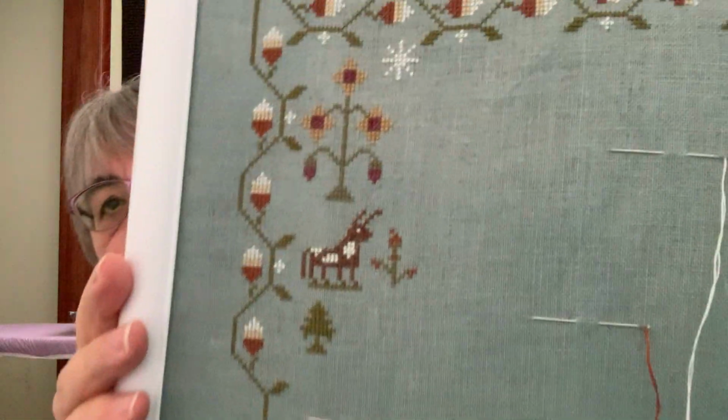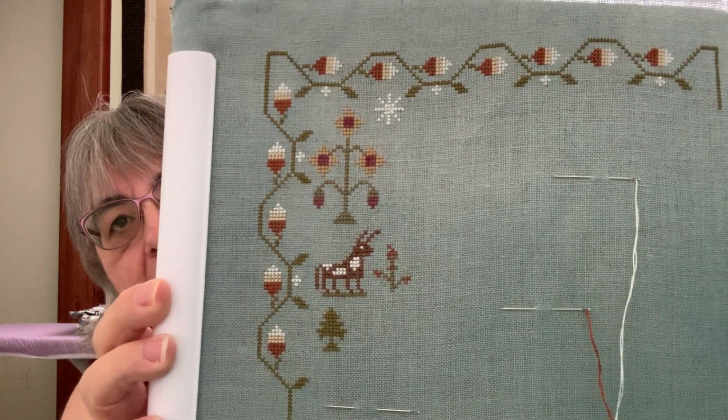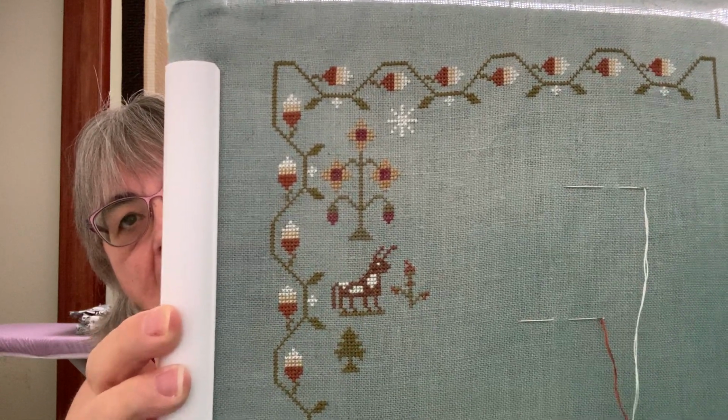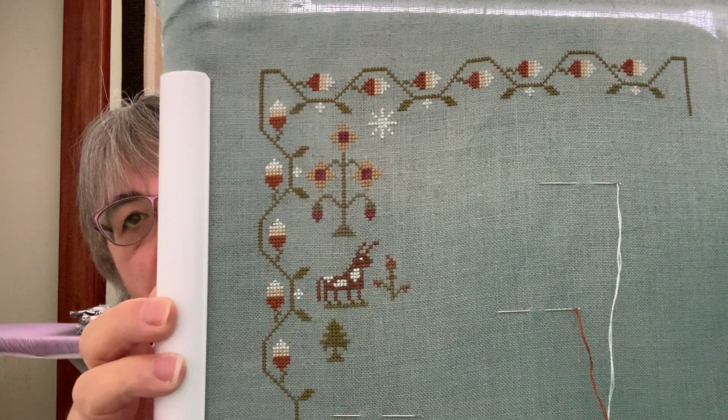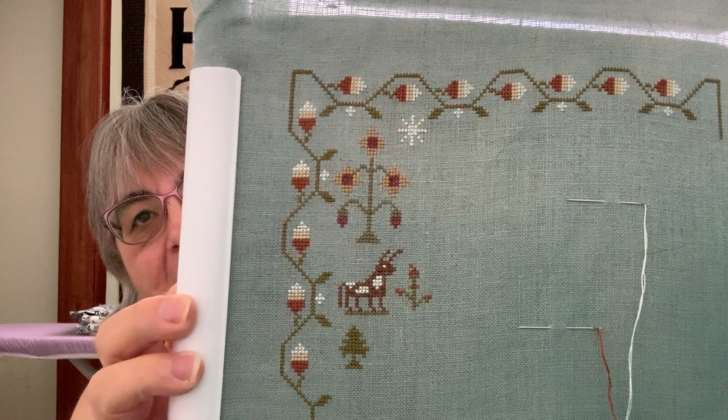Not that big either. It's about an 8 by 10, maybe a little bit smaller because I'm doing it on a 36 count. But I should have took this off. I don't know what that animal is. I don't know if it's a cow or, I haven't quite figured out what it is, but whatever it is, it's spotted and it must have horns or something of some sort. But I'm enjoying working on it. I've been working on it actually quite a bit. And that's really all the stitching I've been doing.